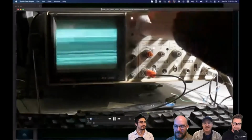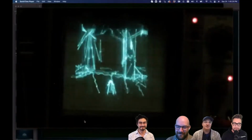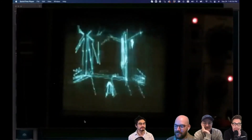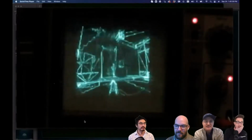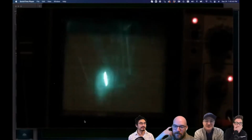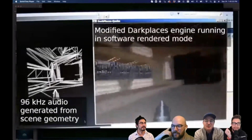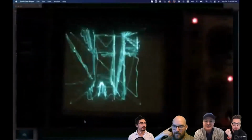Yeah, it's Quake. Come on, Doug. Quake being played on an oscilloscope. Somebody found this technique for translating the graphics into sound frequencies that the oscilloscope would pick up and re-render as graphics. I love this so much. It is so incredible. When it's still, it looks like garbage, but when it's moving around, you immediately see all the depth and all the space that's in there.